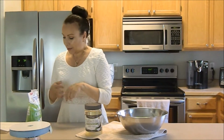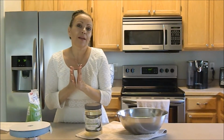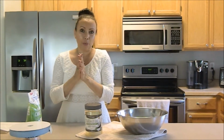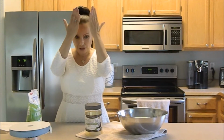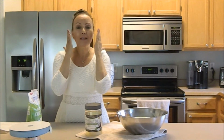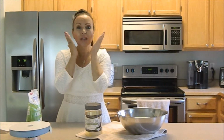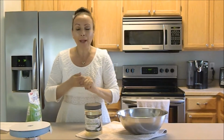Another thing that I like to do with coconut oil is use it to moisturize my face, and I usually do this at night after I take off whatever makeup I've put on during the day. I will just rub a little bit in, put it on my forehead and just pat. I think I've mentioned patting when I talked about the Lumi foundation. I just pat the coconut oil in my face and let it absorb.